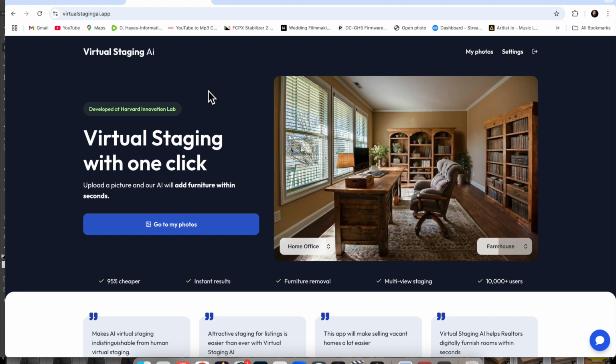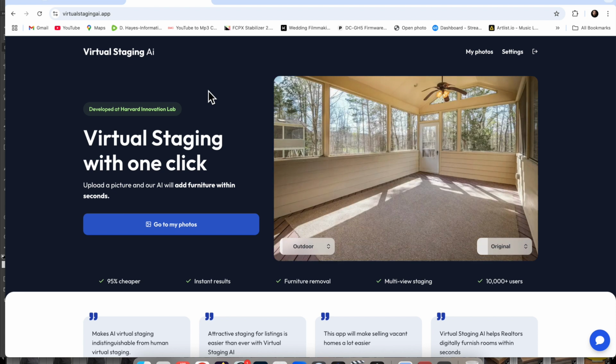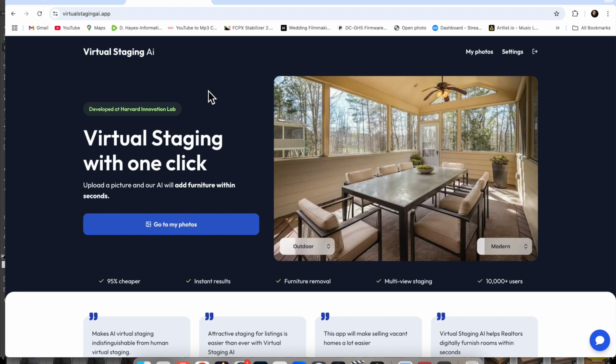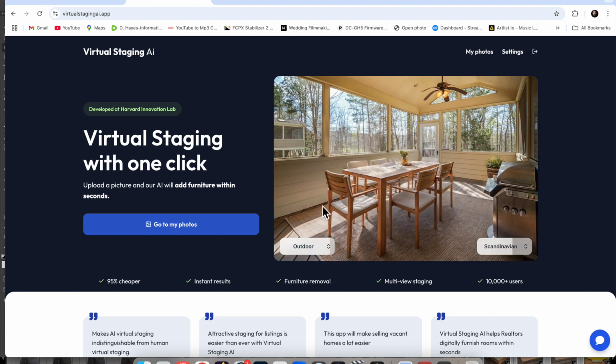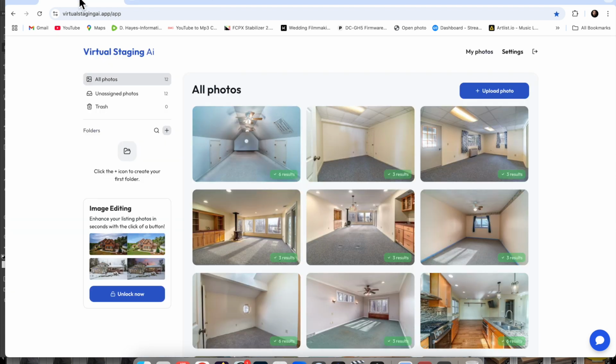They have vacant houses that they just purchased that they gotta shoot and virtually stage. So I'm going to show you why this website's awesome, how it actually is kind of geared for realtors, for the MLS, for real estate photographers and all that. This is the home page. We'll talk about pricing in a second, but here are some examples in the demos.